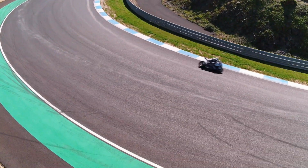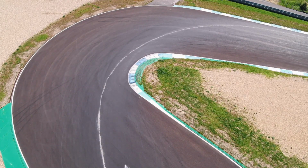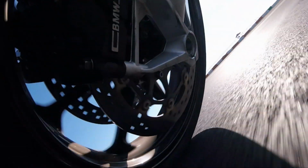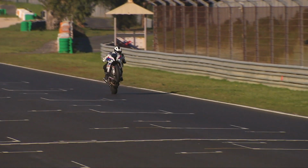The S1000RR clearly performs well, whether in everyday use, winding country roads, or the racetrack in high-performance mode. And in Germany, purchasing one will cost you less than €20,000.